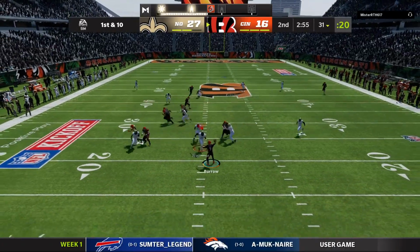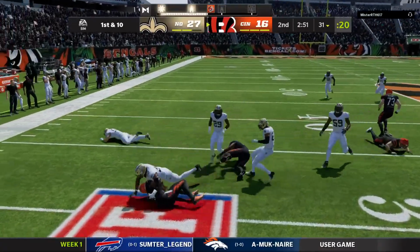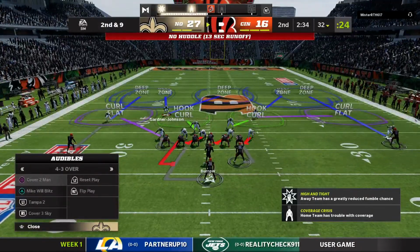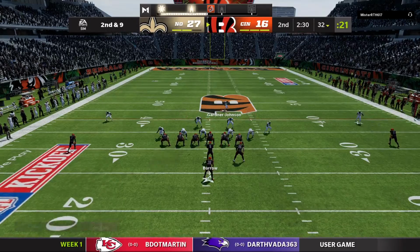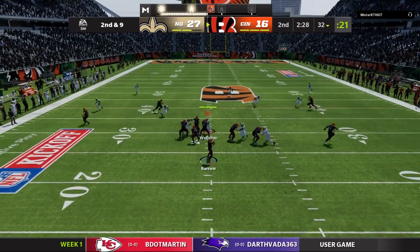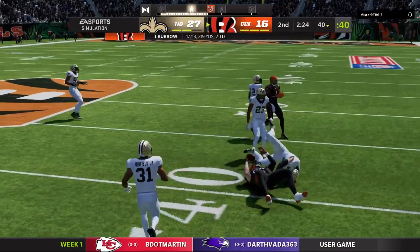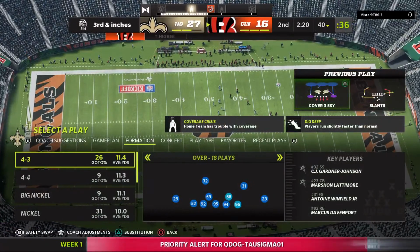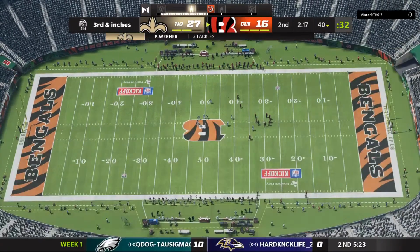Now it's Burrow. He finds his running back, Mixon. And he was able to shed 1 tackle but could not get away from there. To throw again on 2nd down. Burrow. Open man, Higbee, the tight end. So the completion results there in 9 yards. And that'll bring up what looks to be a 3rd and inches. Can't be more than a half a foot.